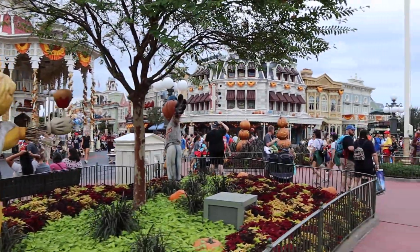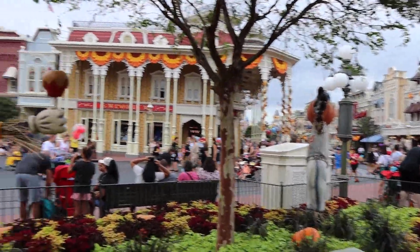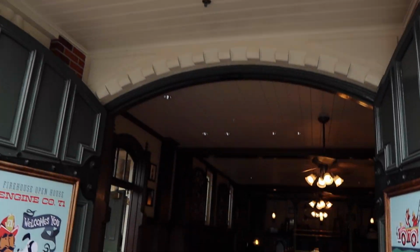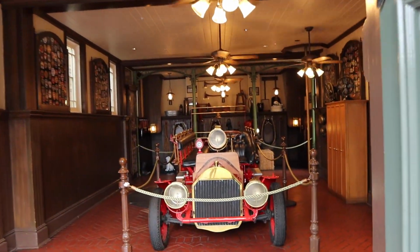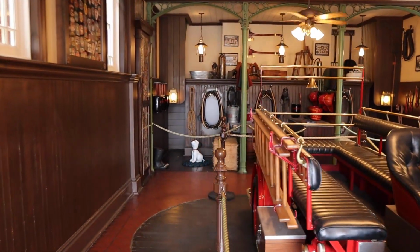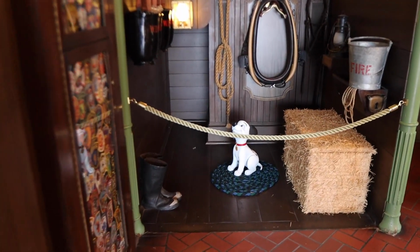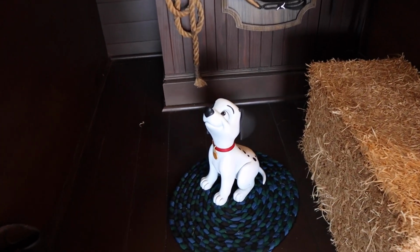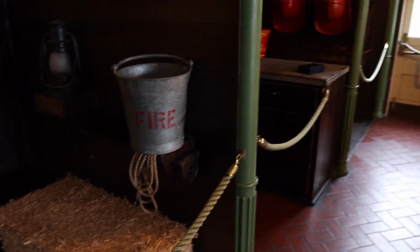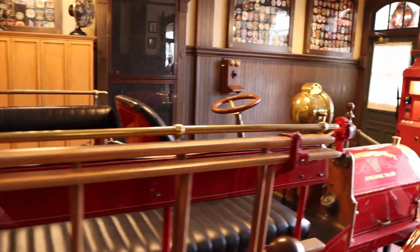Alright, so I made it inside Magic Kingdom, and I'm heading down to the Plaza ice cream shop down at the very end of Main Street, USA. But first, I really want to go inside this firehouse over here. This, of course, used to be where Sorcerers of the Magic Kingdom game was, and now it's just the firehouse, but they added a little touch of Disney fun back here in the very back. There's a little Dalmatian from 101 Dalmatians back here, which I think is just adorable, and just adding little Disney touches like that is just so pleasant.